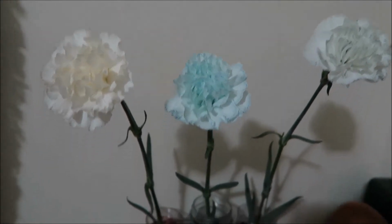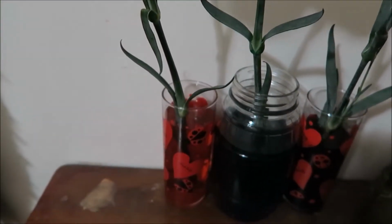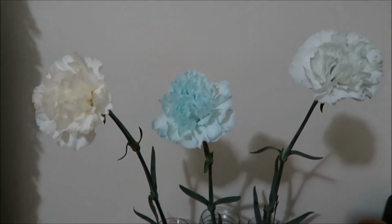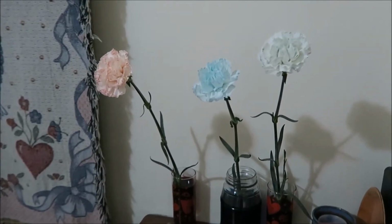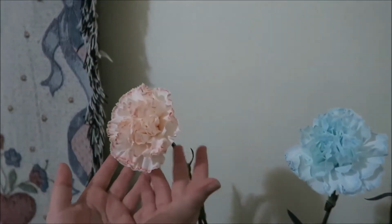Add more food coloring to Sarah's jar. She didn't put a lot in there because she wanted it to be pink, but we're thinking that maybe that just doesn't have enough in there, so we're gonna add more. Today is day 2. What happened to your flower overnight? My flower turned pink. It did finally turn pink.